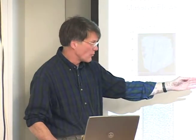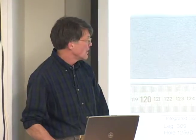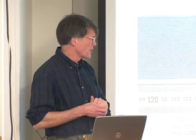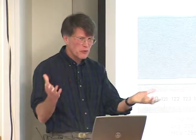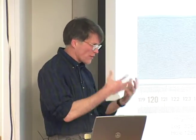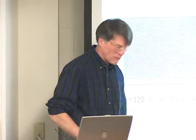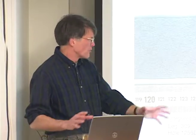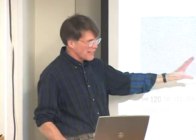Leg 309 got almost all dikes, and on our leg was mostly all dikes as well. This is a dike rock. And I mentioned to one of the petrologists, gee, that looks like a very dull rock. You know, I grew up in New Hampshire, and I've looked at granites and seen lots of quartz and mica and lots of interesting minerals in there. And this looks really uninteresting. And she said, oh, no, this is a very pretty rock. You just aren't looking at it right.